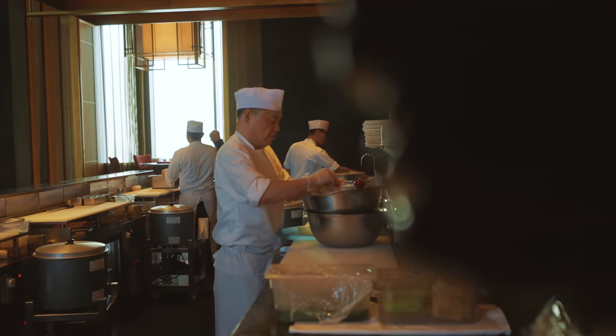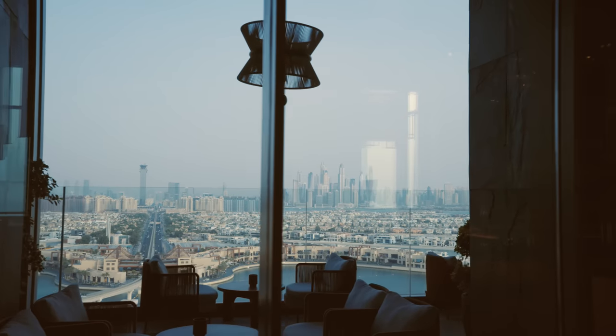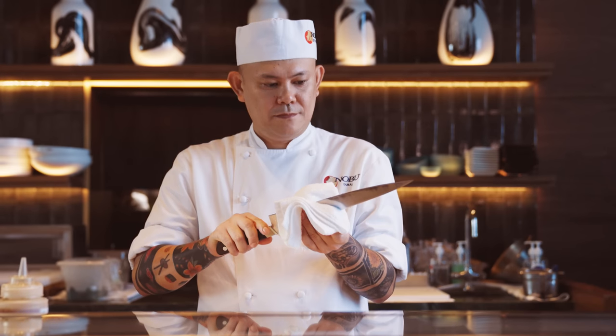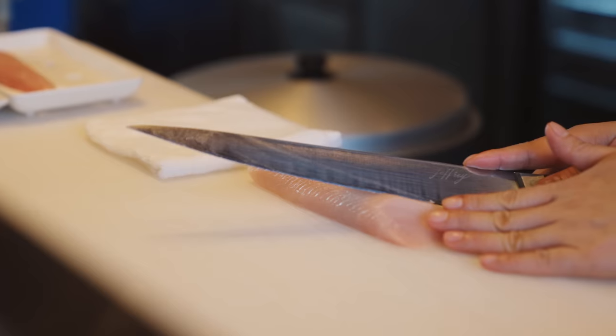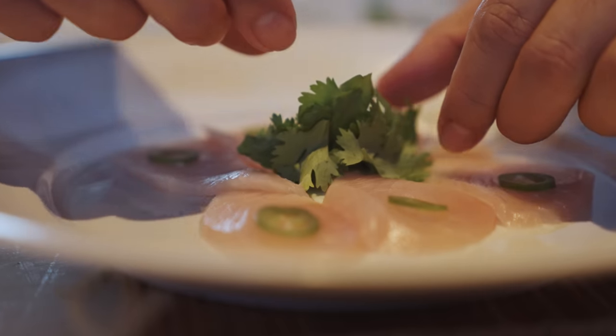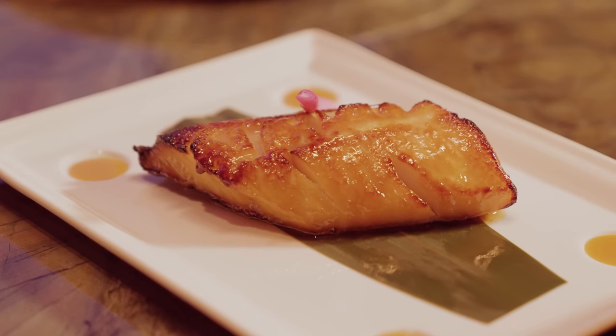Nobu reopened its doors on the 22nd floor of the resort, and it has the most incredible views of the Palm Jumeirah and the Arabian Gulf. So I'm just about to try the black cod miso and the new style sashimi. Look how good this looks. And when you visit Nobu, you're not gonna wanna share this dish. The new style sashimi is my favorite.